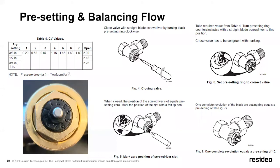Again, most people don't do this, because on most jobs that I see, and when I say most, 97% of the time, you're using some kind of a thermostatic or electronic actuator, which is going to essentially open and close the valve for you. But we do have the capability of doing this right there in the valve.